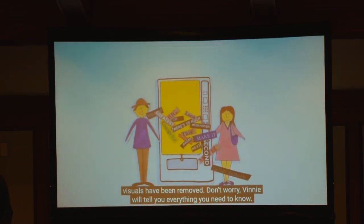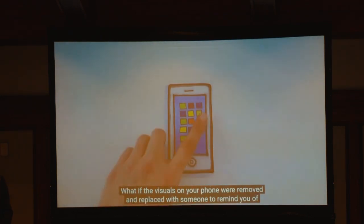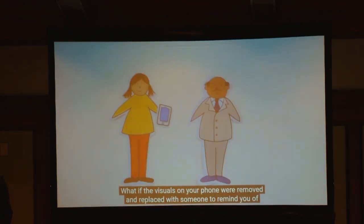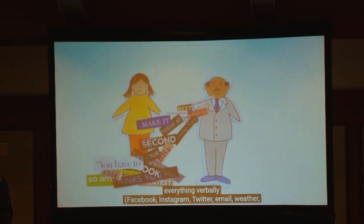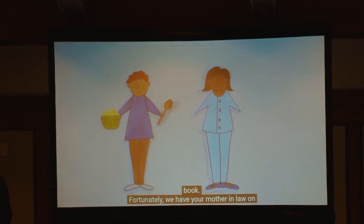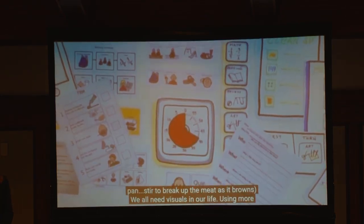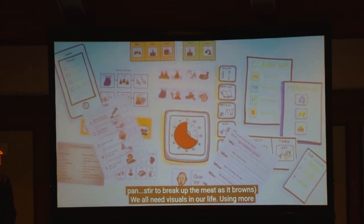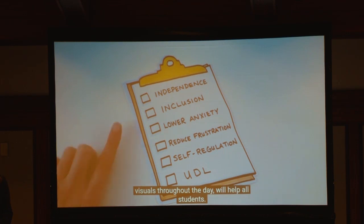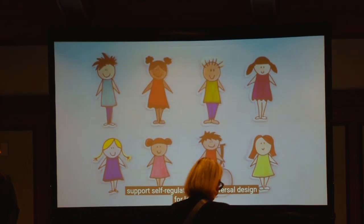Don't worry, Vinny will tell you everything you need to know. What if the visuals on your phone were removed and replaced with someone to remind you of everything verbally? Suppose we removed all visuals from your recipe book. Fortunately, we have your mother-in-law on standby. We all need visuals in our life. Using more visuals throughout the day will help all students. Visuals encourage independence and inclusion. They reduce anxiety and frustration. They support self-regulation and universal design for learning.